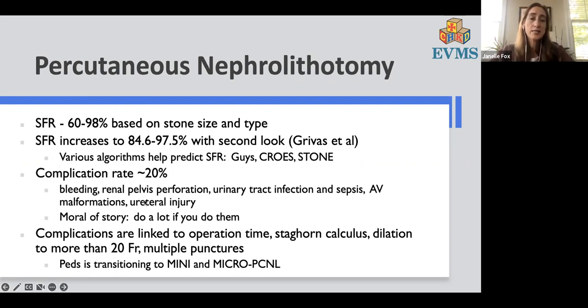The complication rate is definitely higher. So historically, it was about 20%, and that was with your 30 French access tract. The biggest complication was bleeding. There was a 10 to 20% risk of transfusion and significant bleeding or perinephric hematoma. I will say that after mini PCNL and the miniaturized techniques, that rate is down to 8% or less.